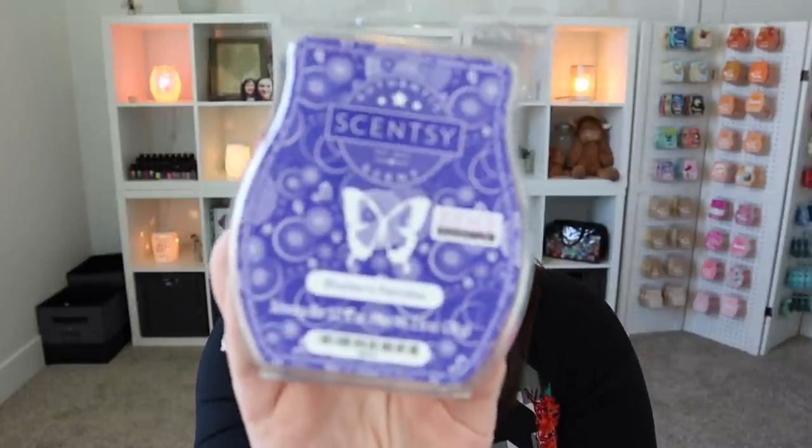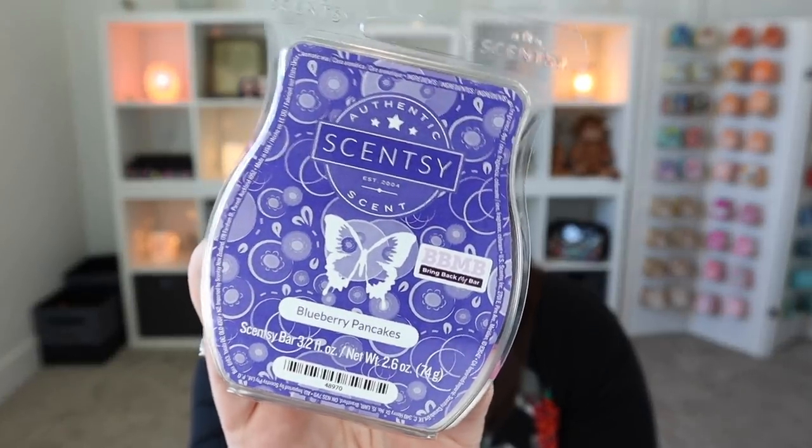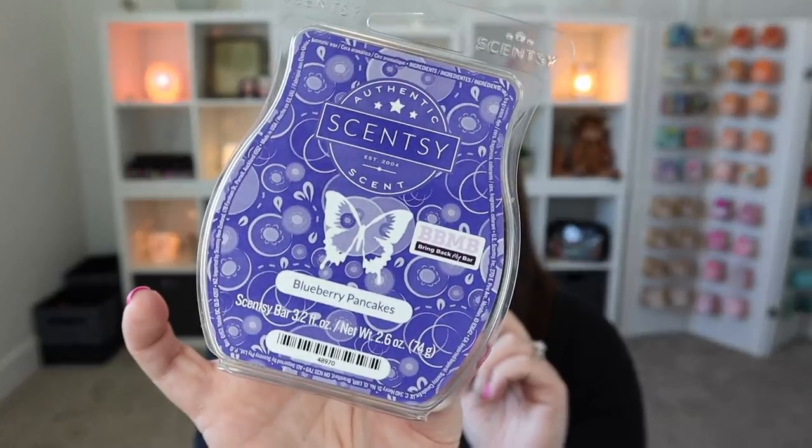Okay, getting through to the last couple of scents here, you guys. Okay, next one is Blueberry Pancakes. And this one, I do remember, I think I actually still have one bar left of this. It's different than what I expect blueberry pancakes to smell like, only because I feel like I remember there's a spice note in this.